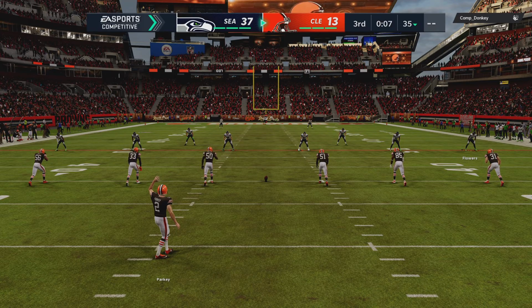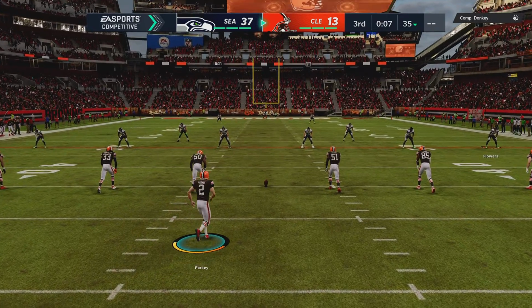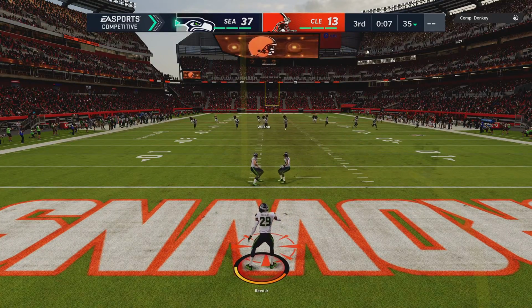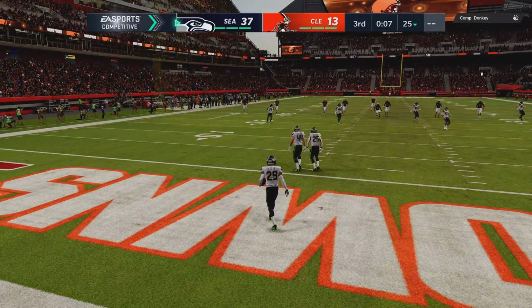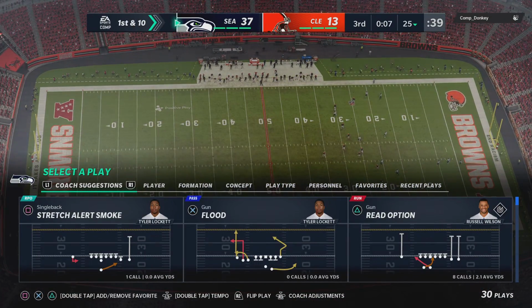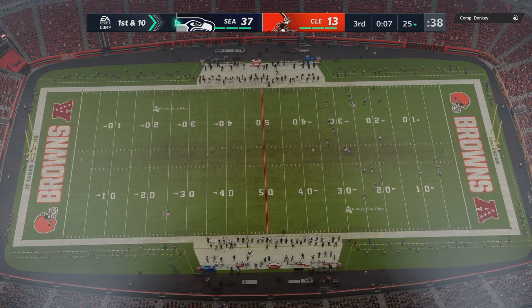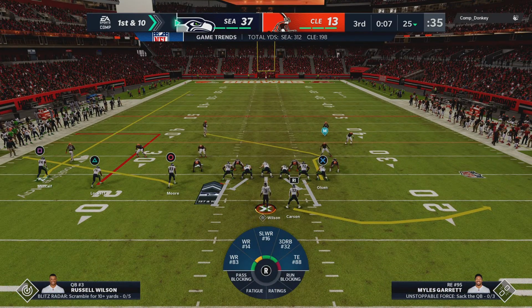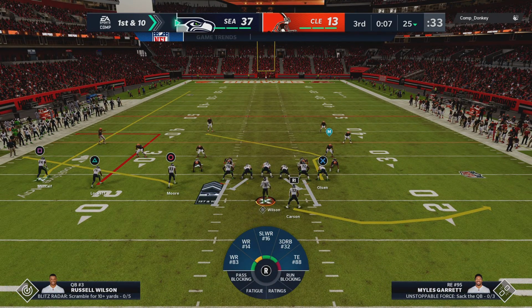Did someone dare them to do that? Did someone double dog dare them to do that? Maybe they saw something on film, but do you see something on film to try something from the 15 on a PAT? I don't know. The only thing they needed to see on film there was a snap, a hold, and someone kicking the ball through the post.